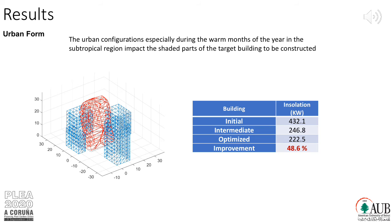To account for the effect of the surrounding buildings, we update the formulation so that it considers only the solar radiation which reaches the target building without being interrupted by any neighboring object in the urban area. The proposed approach aims to optimize the form of a building in an urban context while taking into consideration and benefiting from the shadows cast on the target building. The percentage decrease in insolation with respect to the initial building reaches 48.6%.